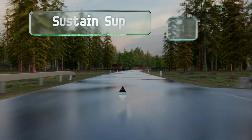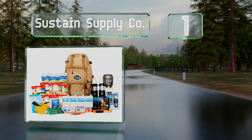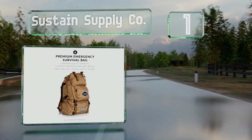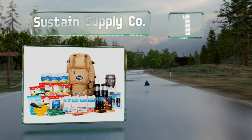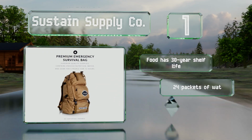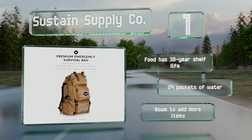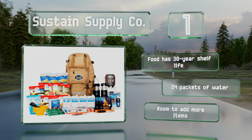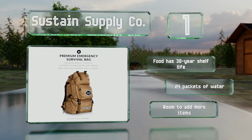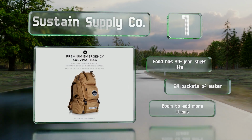And taking the top spot on our list, the Sustain Supply Company includes a portable stove for cooking and boiling water, along with bowls and utensils to help maintain a sense of normalcy. The first aid kit is stocked with bandages, pain relievers, ointment, gauze, and a guide to emergency care. The food has a 30-year shelf life, and it comes with 24 packets of water too. There's room to add more items as well.